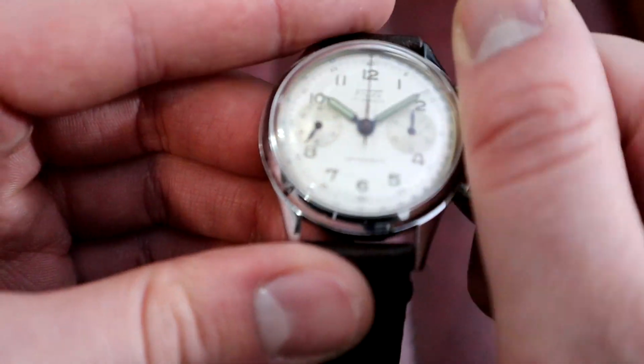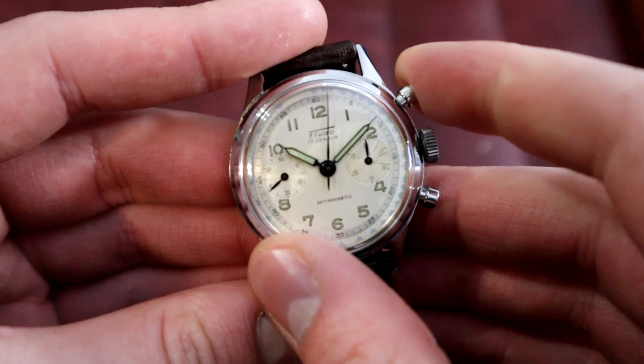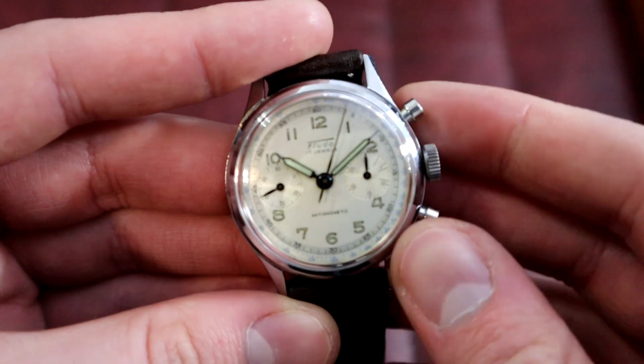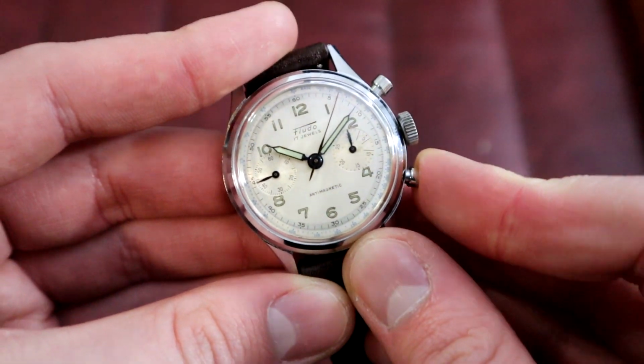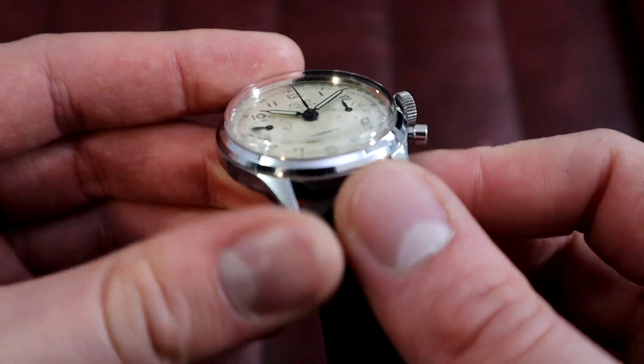Now inside here is the manually wound Landeron 51. So the way it works is it starts with the top chronograph pusher as per normal, and the difference is the stop and reset are both done via the bottom pusher. So that's something to keep in mind right there. Now this one is running fantastic.